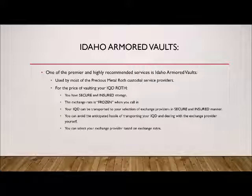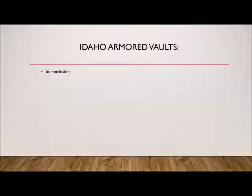You can select your exchange provider based on exchange rates. That's up to you. You have to determine that. You can elect what to do with your exchange funds. What do you want to accomplish with it?